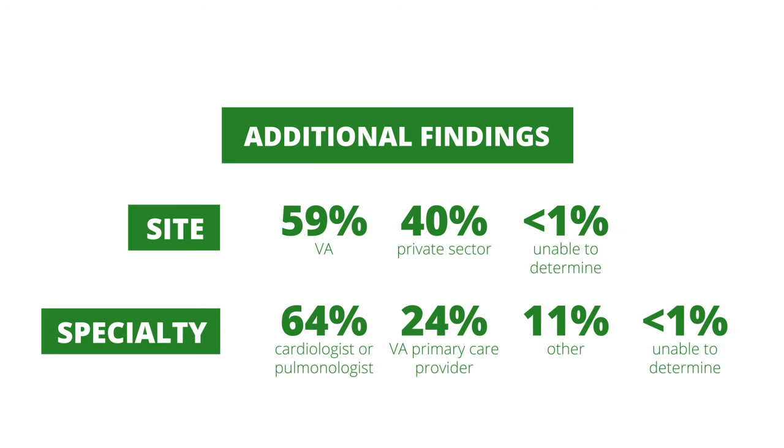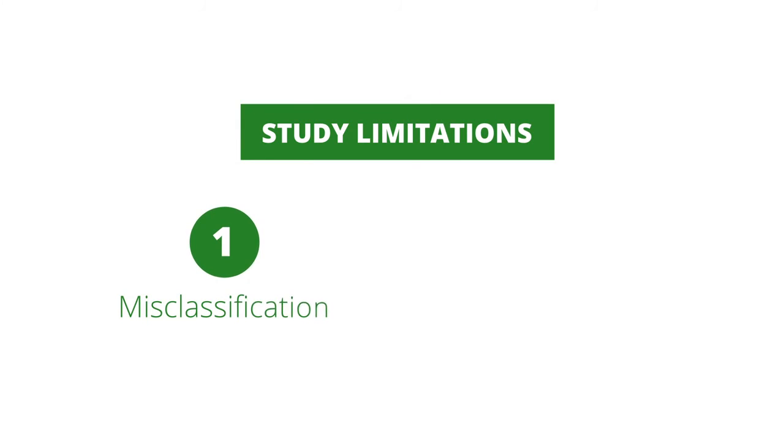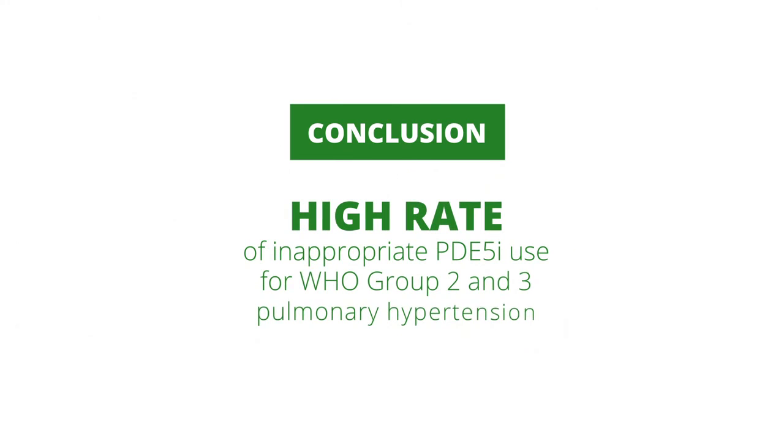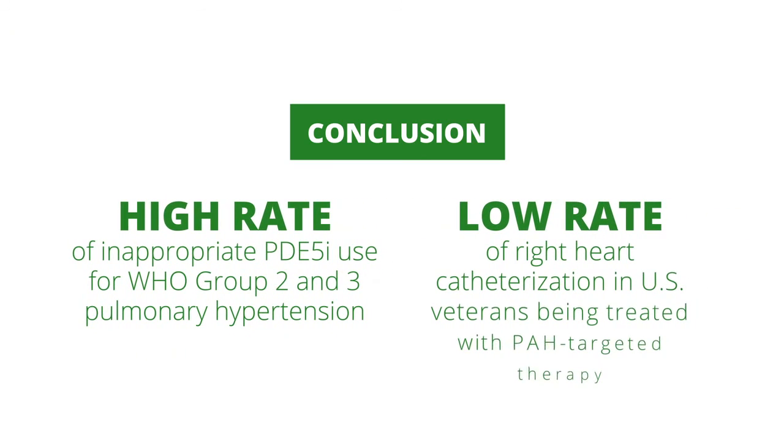Limitations of the study include possible misclassification bias, since the investigators used an administrative database. In addition, these study results may not be generalizable to patients outside of the VA system. In conclusion, the investigators demonstrated a high rate of inappropriate PDE5 inhibitor use for WHO Group 2 and 3 pulmonary hypertension, and a low rate of right heart catheterization in U.S. veterans being treated with PAH-targeted therapy.